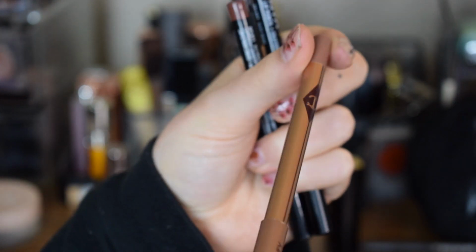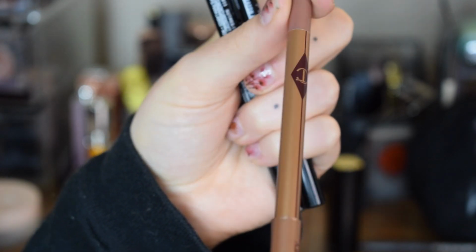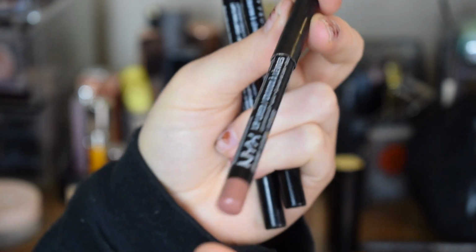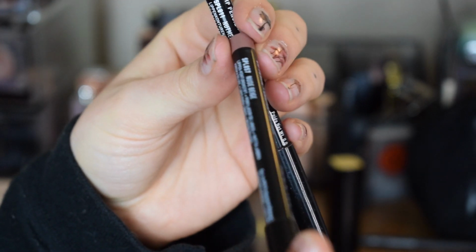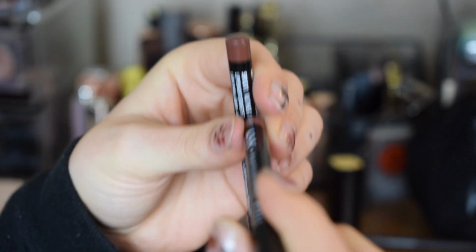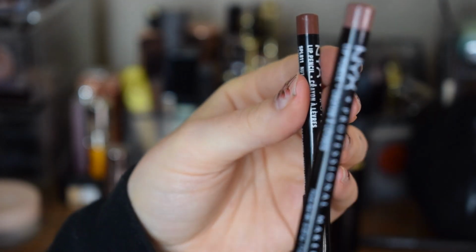And then I have Charlotte Tilbury Iconic Nude, and that's the lip cheat. And that's basically a dupe for the NYX lip liner in Natural. They're basically the same formula, the same shade. Then one of my other favorite lip liners is the NYX lip liner pencil in the shade Nude Beige. This is the definition of a neutral, kind of cool.